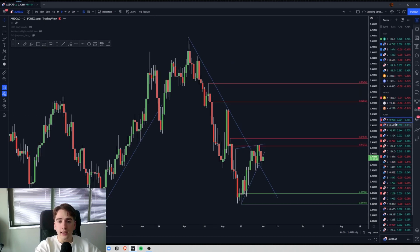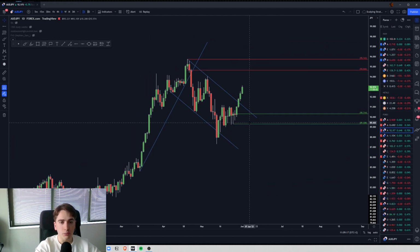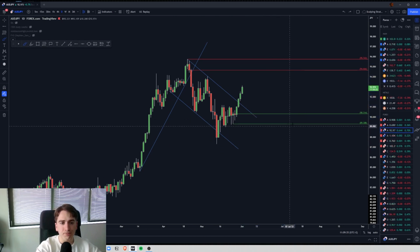For the rest, any interesting pairs? Let me just quickly see. Yeah, so as we can see, Aussie yen is breaking out. Aussie yen is going to near that area of supply. Just keep in mind this is now valid demand, so if we do see a pullback, then we will be looking for longs once again. Beautiful 1, 2, 3 descending channel from where we've now broken out. Now we want to see kind of the retest and then a further long from demand.